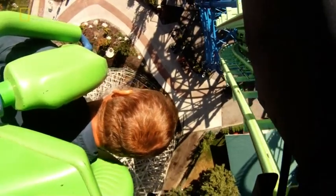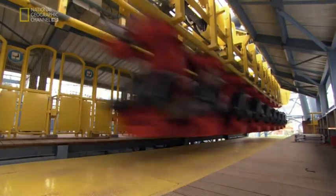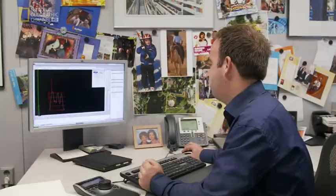The thrills are magnified by going from near stall to autobahn speed in mere seconds. The giant inverted Boomerang reaches 26.2 meters per second, which is 100 kilometers per hour. Over the whole ride, you travel 600 meters of track.